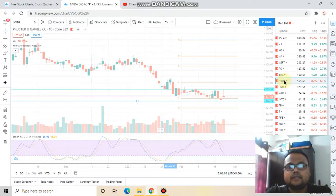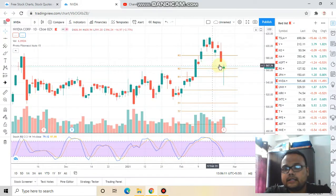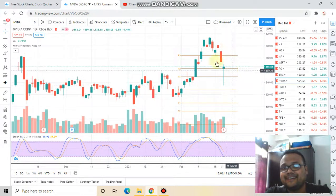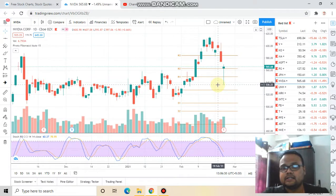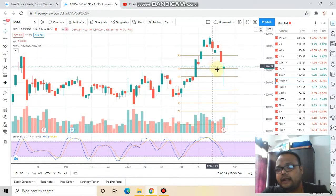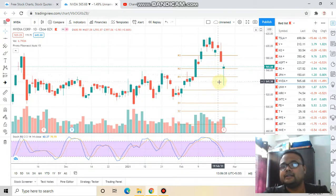The next stock for today is Nvidia. You can see that Nvidia made a big price rejection yesterday. Right now trading at 565.68, it made a low of almost 536. As it has this huge price rejection from below, that means there are some players sitting in the market who are not allowing Nvidia to go below. So if you see some selling pressure today also, then there is a chance that Nvidia will show price rejection from below again.